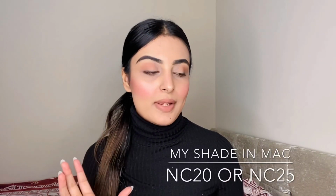In the MAC foundations, I tend to be about NC20 to NC25. So if you're my skin tone, you can definitely use these foundation shades for yourself.